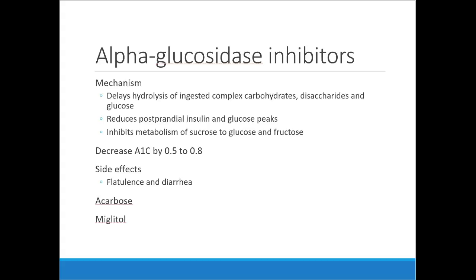I'm going to skip these. They really just work in the GI tract to prevent absorption of glucose. They have modest A1C lowering benefits. They're hard on the GI tract with flatulence and diarrhea, and most people don't take them.